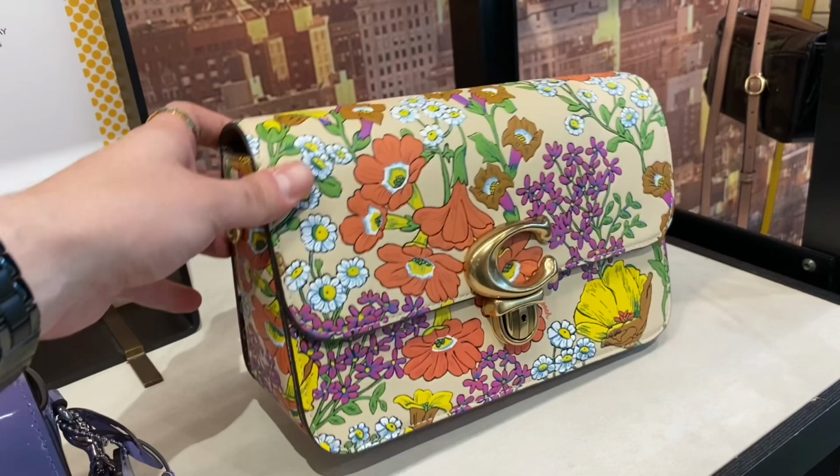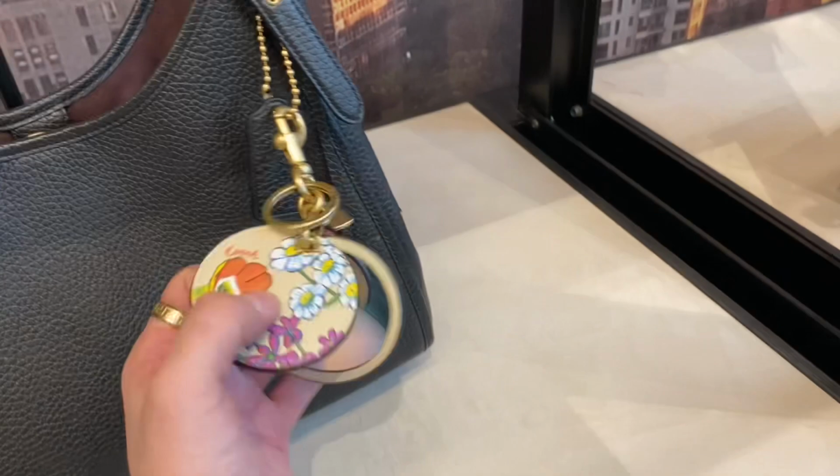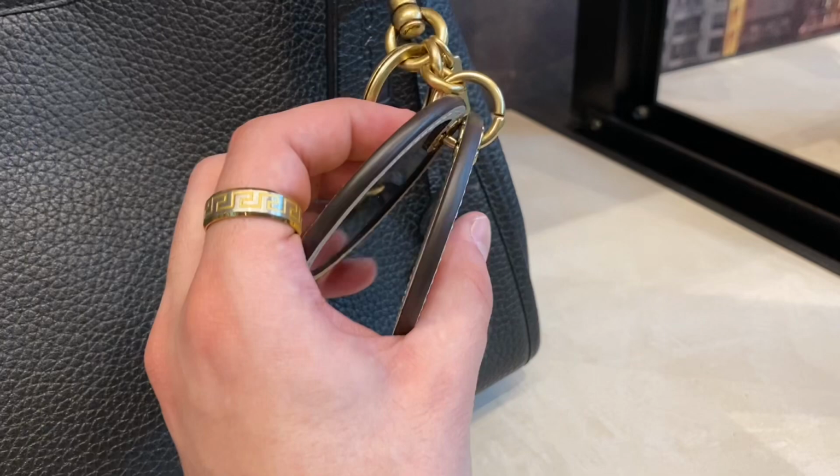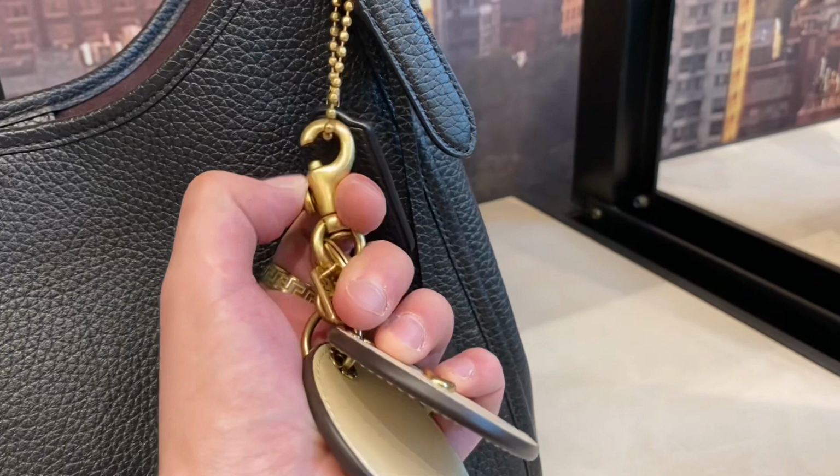And then below it is the floral print mirror bag charm, which I will say is kind of weird because the flower metal tag on there is on both sides of each leather piece, so it doesn't sit properly. It sits kind of funny, and I kind of don't like that. But it is a cute bag charm nonetheless.